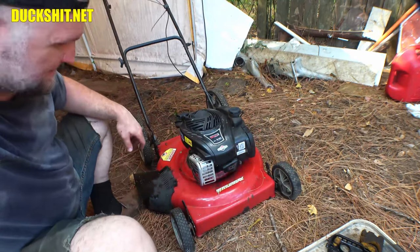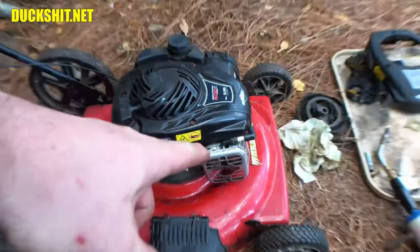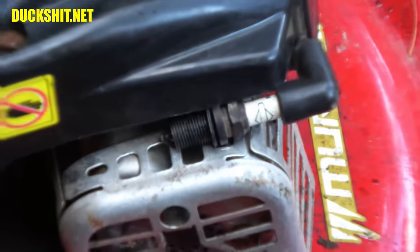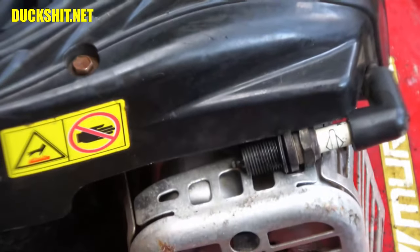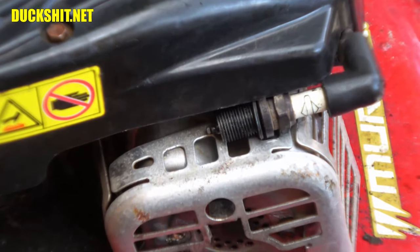All right, well, here goes. All right, let's go ahead and try that spark test again. I got the spark plug set up right there. The bar switch is now completely disabled. In fact, you can see the wire dangling to it right over here. So we'll see if it's going to work. Those switches, it's not unusual for them to go bad. All right, here we go.